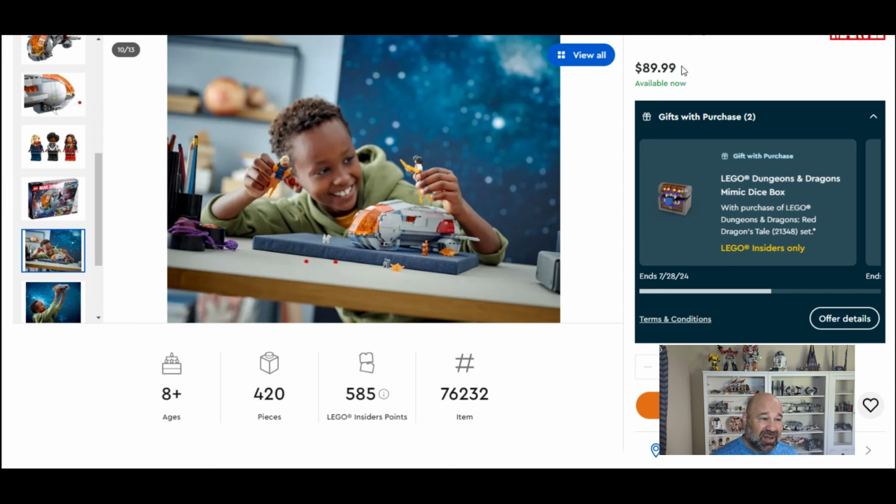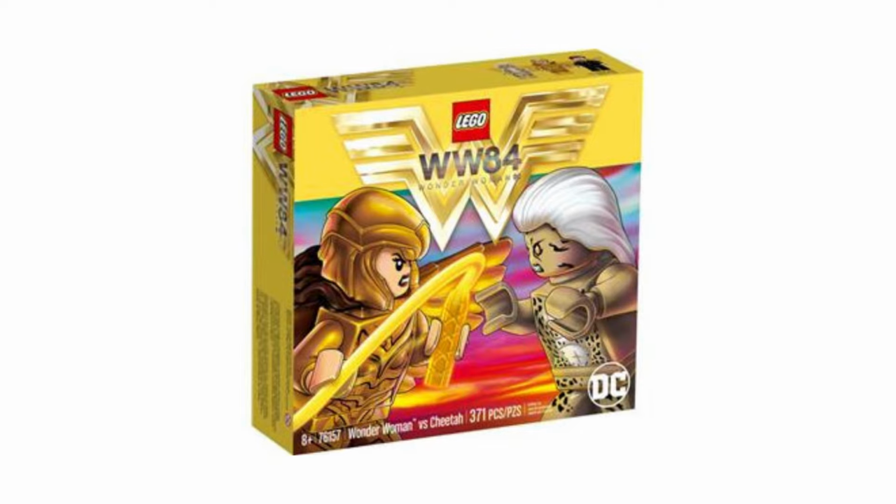But for the set itself, to buy it at retail and then to hold on to it, this reminds me of the Wonder Woman 84 set, the gold box. I'll put it up on the screen for you. It's just not going to do well.